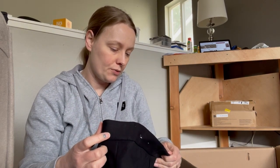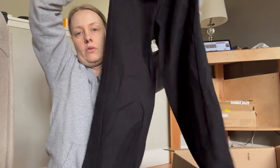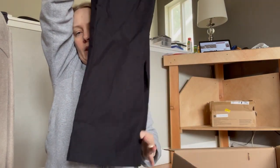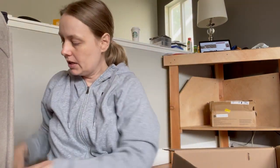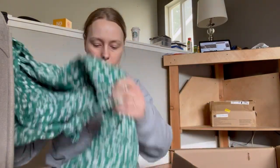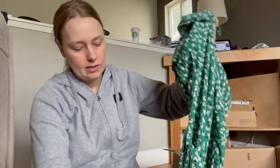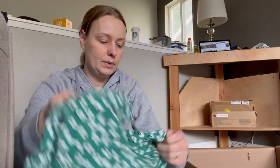This is Ann Taylor Factory, size 00 petite, pair of black trouser pants. It looks like they're a cropped length, or just maybe because they're petite. No, they definitely look like a crop length. But those trouser pants are selling again for me. They weren't for a long time with the whole COVID thing, but now that people are back to work, some of that is moving, so probably list those.